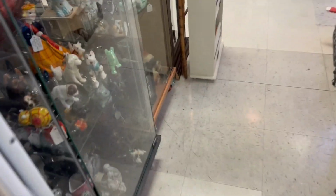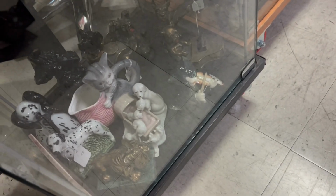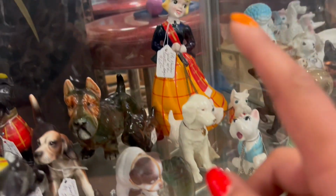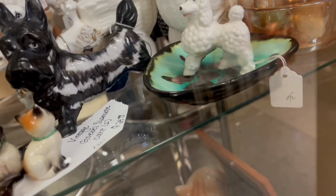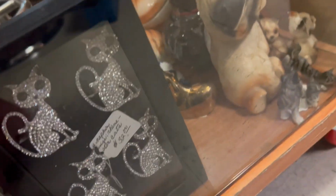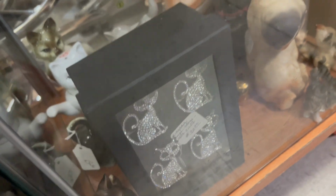What are we gonna find in here? What's the price on that? This is locked. Of course it's locked. What's the price on? Oh my gosh. Wait, there's so much good stuff in here. I just want to see at least like one price. Oh, 65. This looks like it's gonna be a spendy booth. Yep, 30 for the little bone china cats. Oh, killing me.